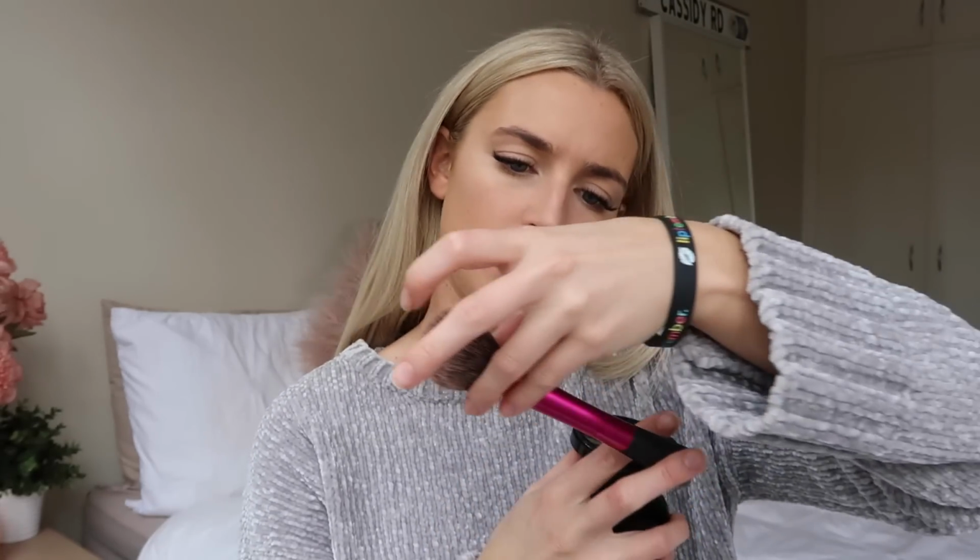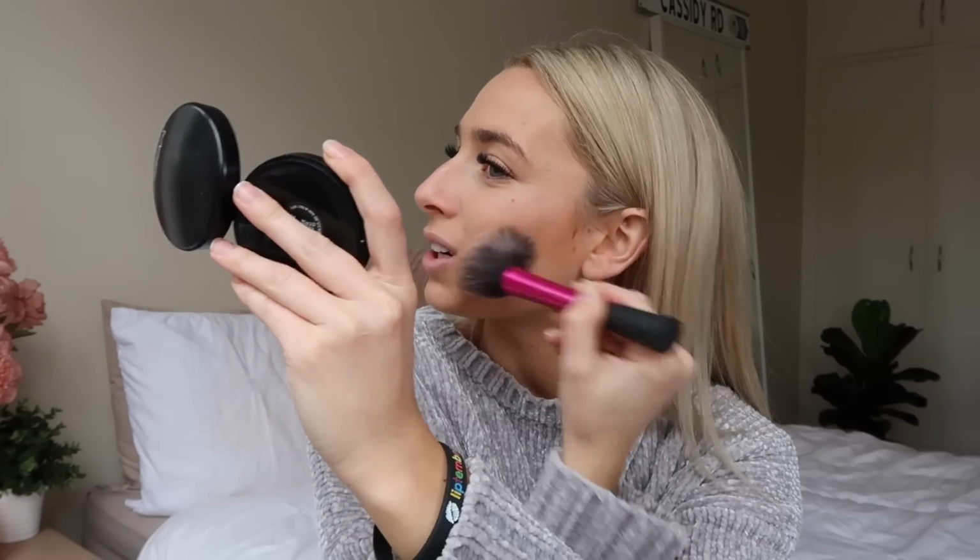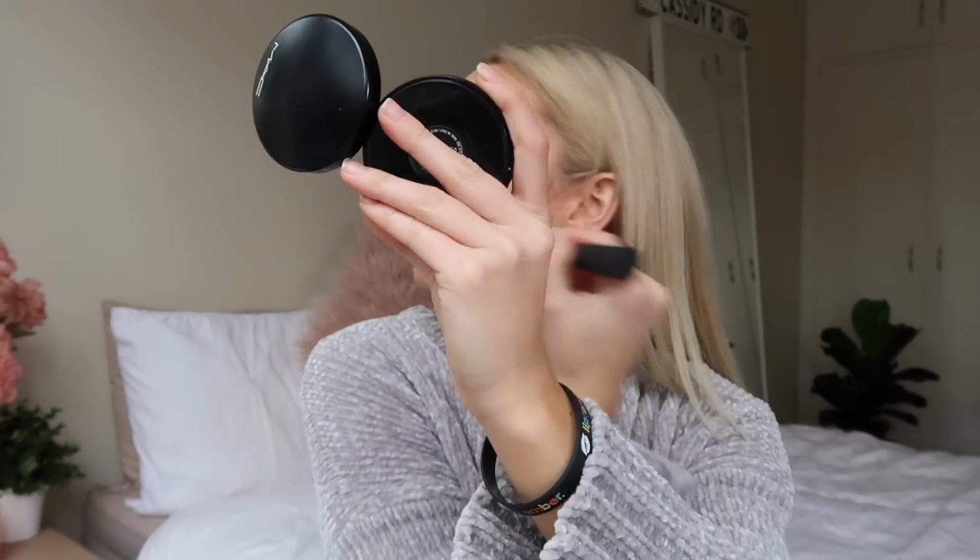So, first step to my bronzing process is I use MAC Give Me Sun. Love it, love it. The brush that I use for that one is the blush brush by Real Techniques. So I just go in with a little bit of bronzer. And I'm pretty messy with this. The reason why I do this before brows is so that I can get this shit everywhere, because I love to look bronzy.